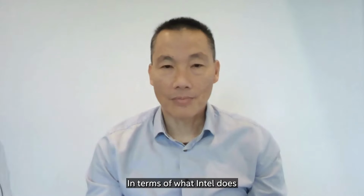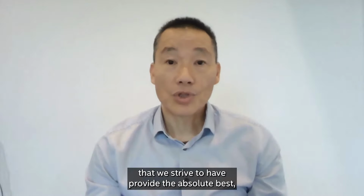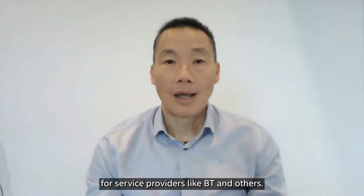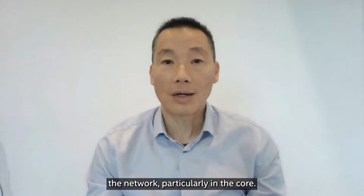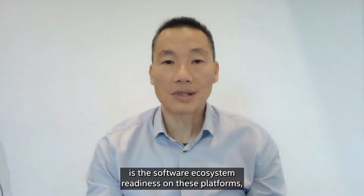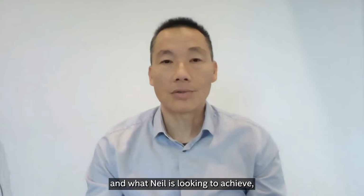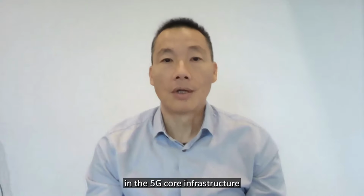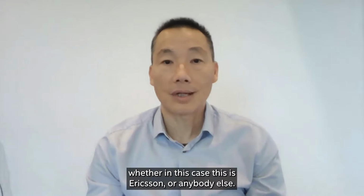Sure. What Intel does is we bring out platforms and technologies that we strive to make the absolute best return on investment for service providers like BT and others. Generation on generation, we introduce platforms that have better performance across the network, particularly in the core. But what's really key is the software ecosystem readiness on these platforms, so that companies like BT can deploy the latest and greatest hardware in the 5G core infrastructure, and have the choice of software vendors that they can work with, in this case Ericsson or anybody else.